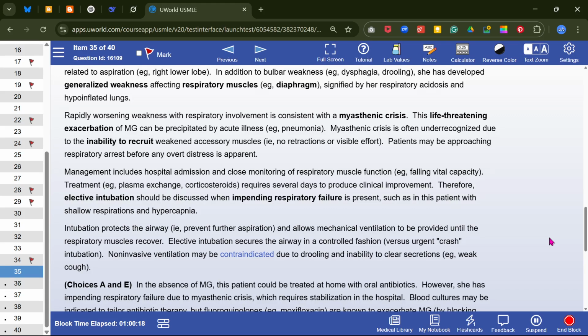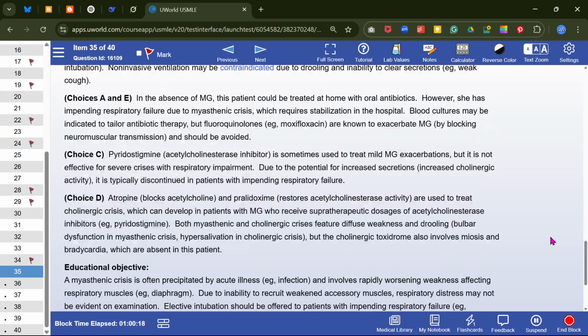Non-invasive ventilation may be contraindicated due to drooling and inability to clear secretions. Weak cough. In the absence of myasthenia gravis, this patient could be treated at home with oral antibiotics. However, she has an impending respiratory failure due to myasthenic crisis, which requires stabilization in the hospital. Antibiotic therapy should be tailored, but fluoroquinolones are known to exacerbate myasthenia gravis by blocking neuromuscular transmission and should be avoided.